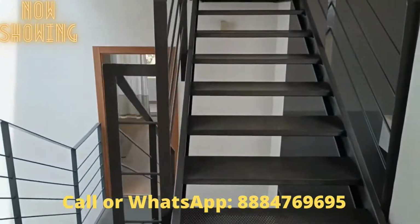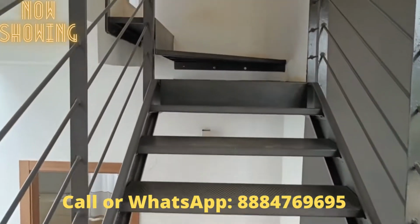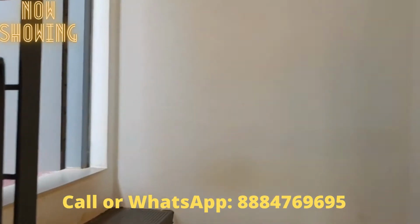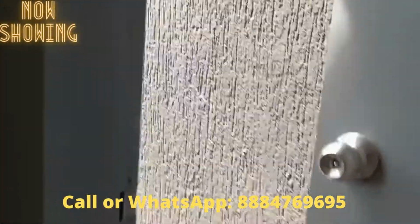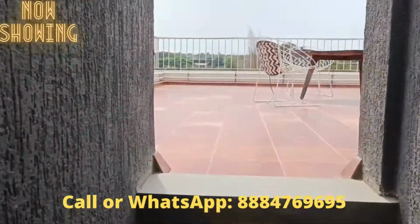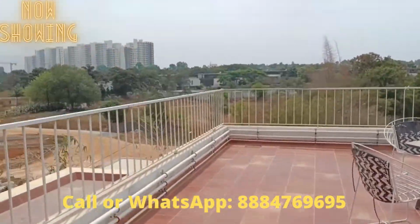So let me take you to the terrace access. So this is actually row villas. So here is a terrace access you can have here. So this is a terrace view of your project.